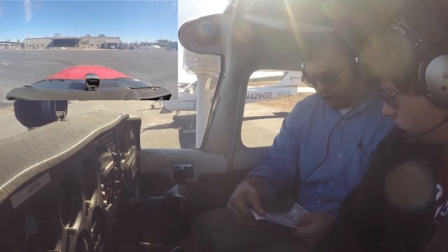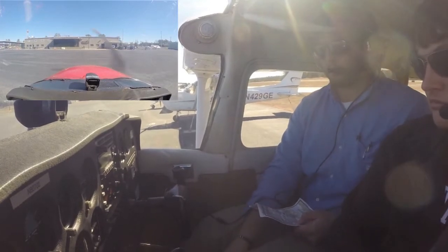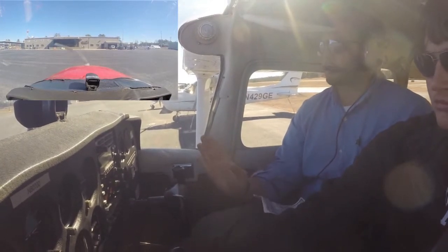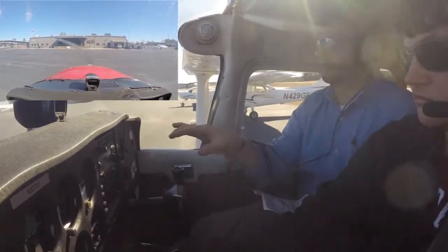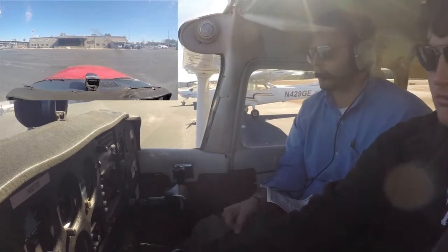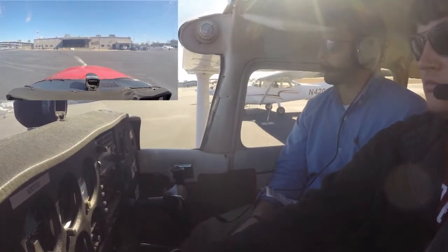Okay, taxi light as required. If it's at night, we'd turn it on. Brakes test, we'll give a little power for it. Go push the throttle, release your brakes. We're going to get a roll started, and now make sure your brakes work. Use your toes, just like that. Now I want to do the same with my side. I want you to get a little roll going for me. I'll make sure my brakes work.